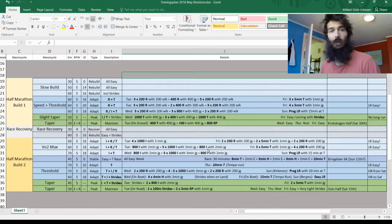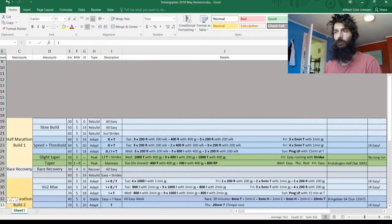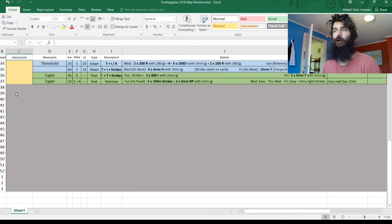All right, so here we are in Excel, and this is the year, starting from week one, going all the way down to number 52 and a little bit further, which is the complete 2018 year, all the weeks. And during the first half of the year, I just trained a lot, did build up my mileage, basically what I've been up to for the last few months. And then in the last part of the year, I'm gonna get back to just building my volume again.